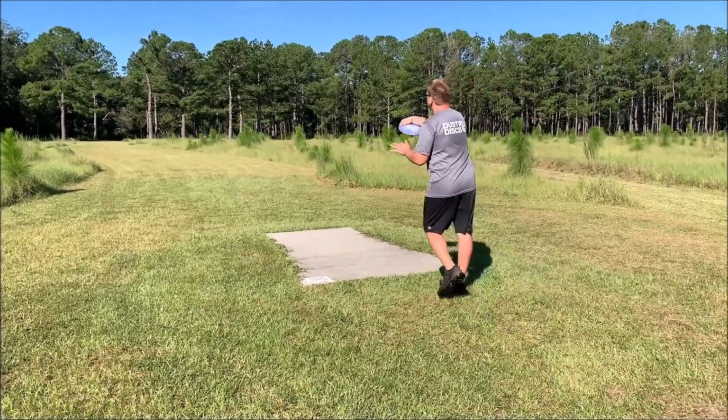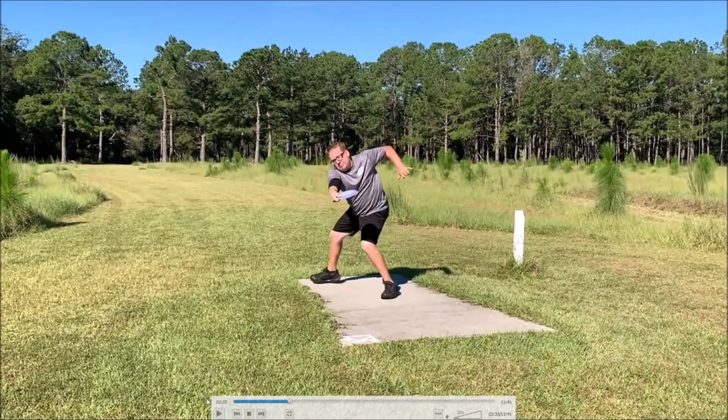And so now we're on the next hole. This is another par 4. It is a little over 500 feet here. Basket's kind of off to the left, general area over here that my cursor is kind of swinging around at.